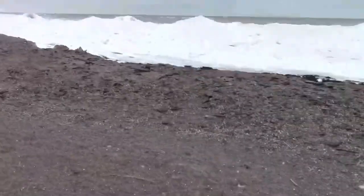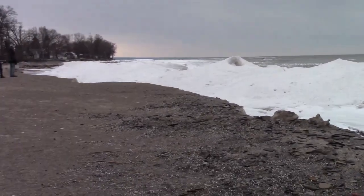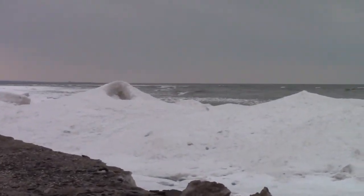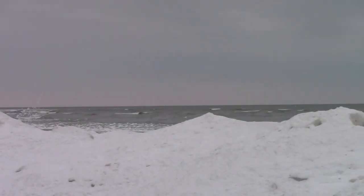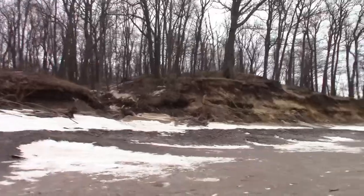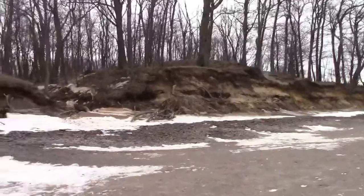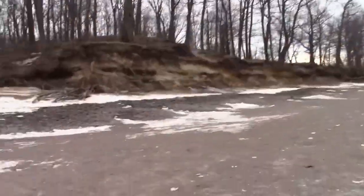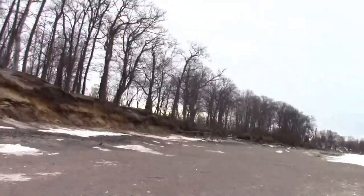Okay, so we're over here by the big ice mound. There's a bunch of waves over there. Boom. There's a big icy wave. We got some trees over there. All this sand, kaboom. I probably got like this by the big storm. A bunch of destroyed trees. Look at this. That was a tree that fell there.